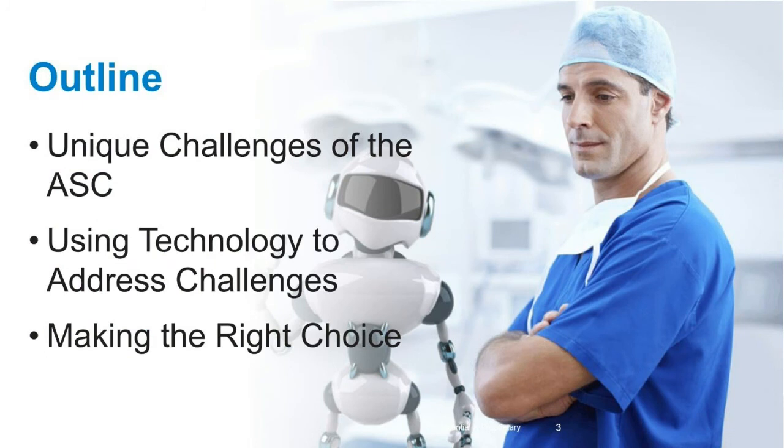When you think about technology in a surgery center, you have to think about it in a couple of different ways. Number one, surgery centers have unique challenges specific to surgery centers, and any technology we evaluate needs to take those into account and understand them. We also need to see whether the technology we're using addresses not only our clinical challenges, like making sure we're getting great patient outcomes every time, but also the other challenges associated with the surgery center. And then we want to make the right choice.